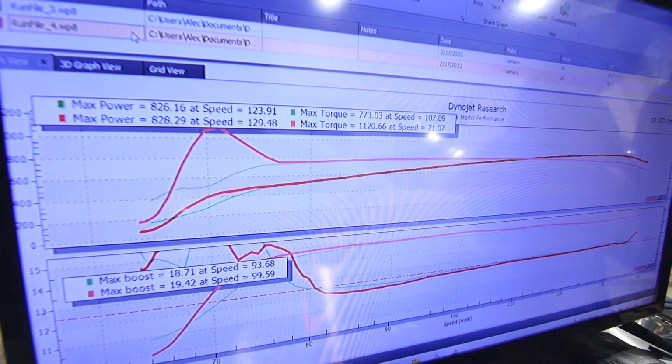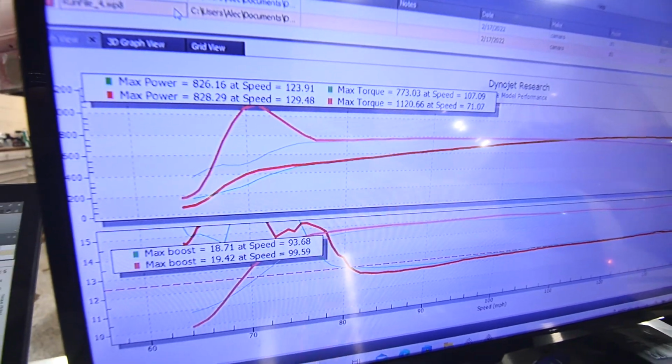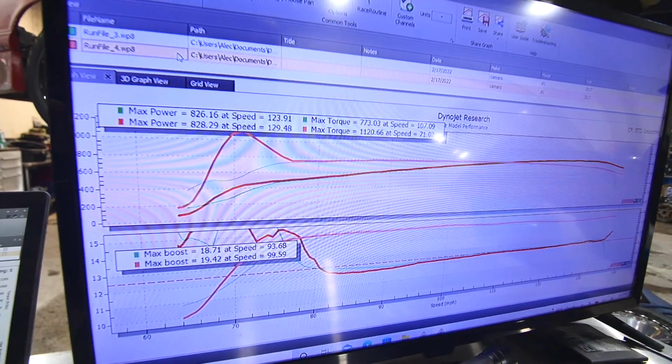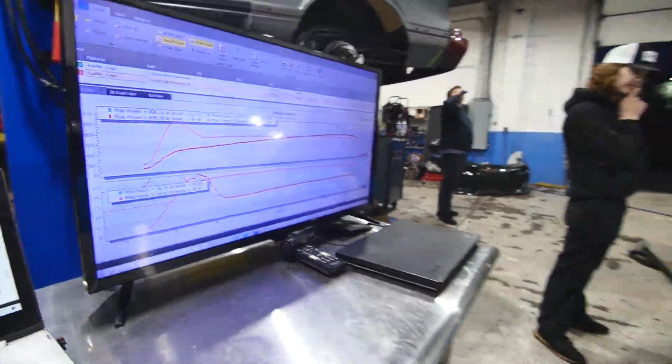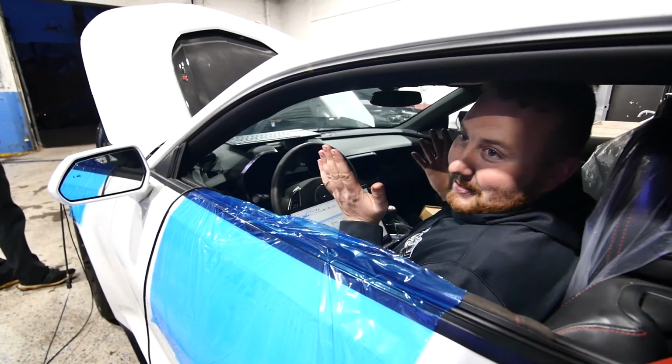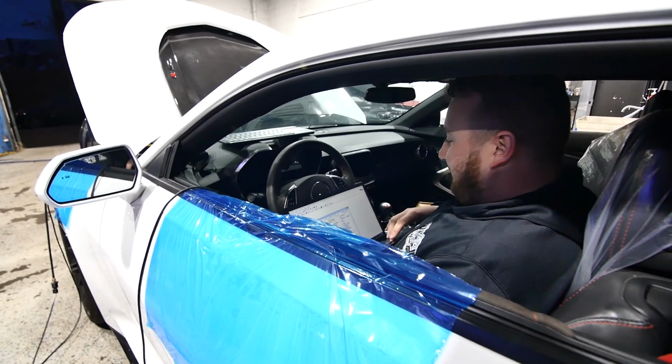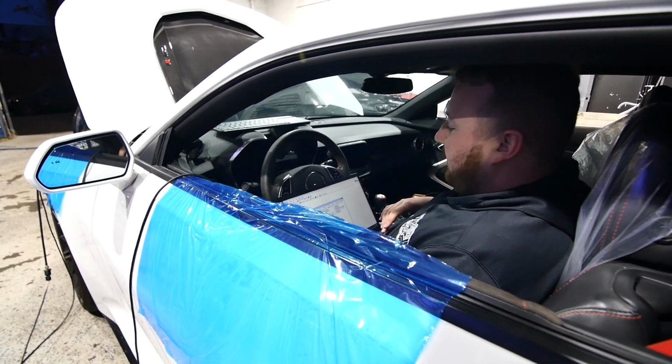So disregard that torque spike in the beginning. Obviously, it did not make 1,120 foot-pounds of torque. But 828. Yeah, that's about it. Like I said, 8 to 850. I mean, I'm right in the middle. Yep. So it's good power, man. Should be a fun car. Oh yeah, I'll need a clutch soon.